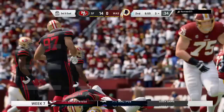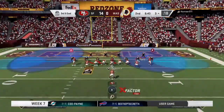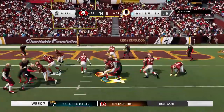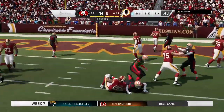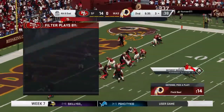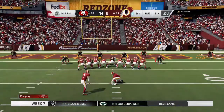No gain on the play there. They're going to need to come up with something better here on 3rd and goal from the 3-yard line once more. Now here's 3rd and goal. They'll run for it with Peterson, and not going to be able to push this forward. He runs into a wall right at the line of scrimmage. Defense didn't budge on 3rd down.